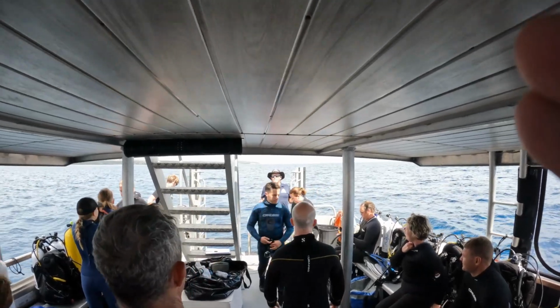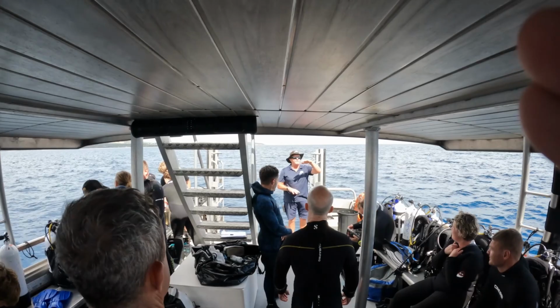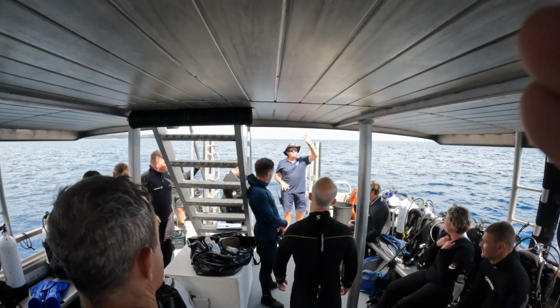Just over 26 years. It's 112 metres long, 12.5 metres wide, and it's 20 metres tall. It sits on a sandy bottom in 30 metres. So the top of the crow's nest is about 10 metres from the top.